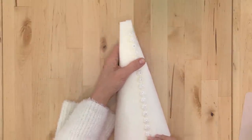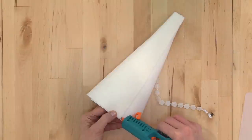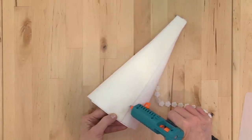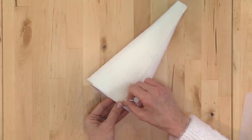I think I can do it right in between there. So you can just hot glue gun this on, and I would try not to go too far with each stretch, if you know what I mean. Like, take it slowly so you stay on track. So option one is just decorate your felt.